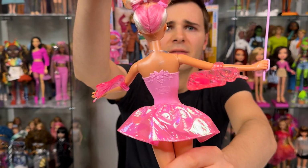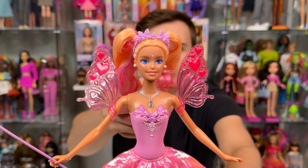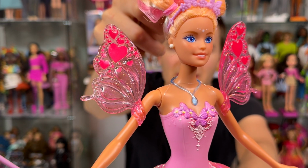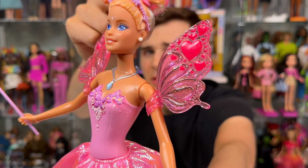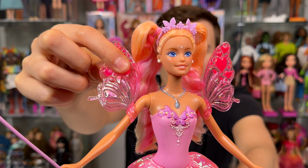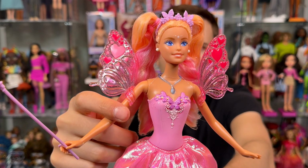And then on the back of her top there are molded details, but they're not painted like they are on the front. And then she also comes with these plastic butterfly wings that attach to her forearm. These do have some molded details on them. They've got these little hearts, and they're just molded to look like butterfly wings. They're a clear glittery, shimmery pink plastic. These also have the color change elements. So the hearts will turn dark pink when they are cold, and lighter pink when they are warm. And these can attach and detach from the arm.